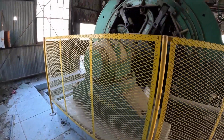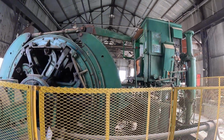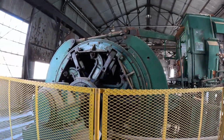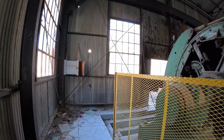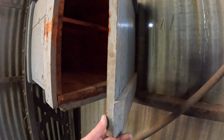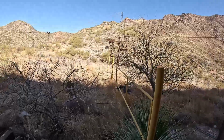Nordberg. So this was a huge mine. I think it was one of the deepest mines in Arizona in terms of underground workings. They still do a little bit of active mining on the property, but this is the abandoned section where they don't do any working anymore. It's all modern mining now. All this equipment is obsolete now. Here's another look at that hoist house.